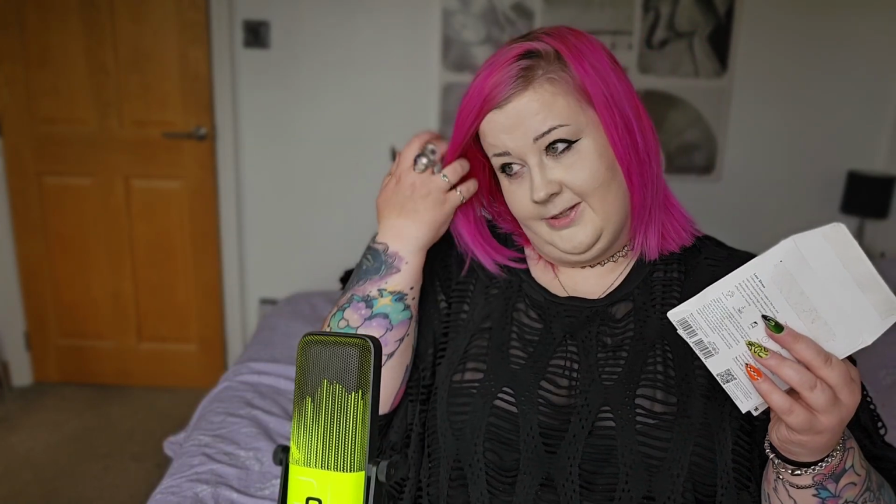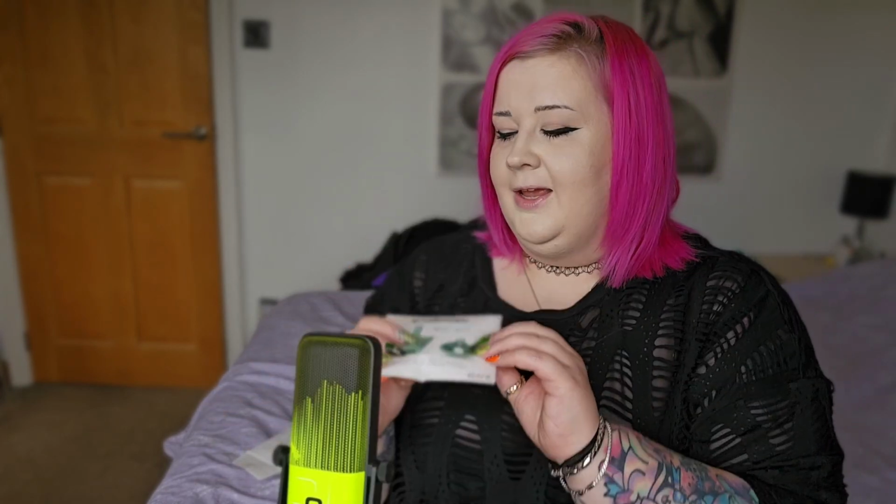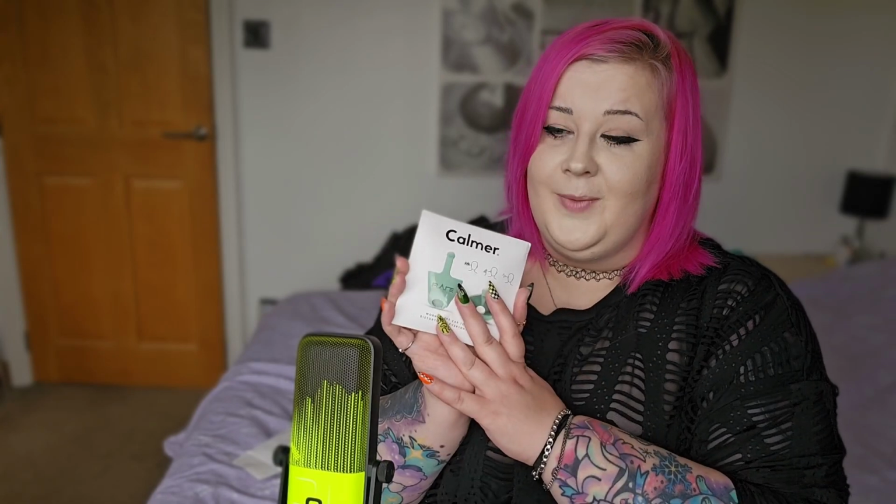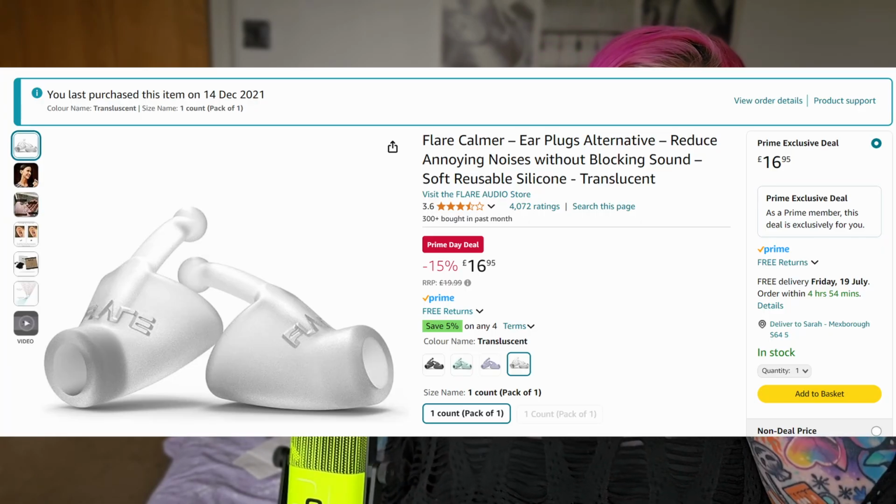Now the Ear Shade ones are ones that I have never used before, but the original Calmers are a lifesaver for me. I bought some of these a few years back. I'll put a screenshot to show that I ordered them myself from Amazon. So yeah, I use the hell out of them. They are a lifesaver. Let me explain to you why they're a lifesaver.